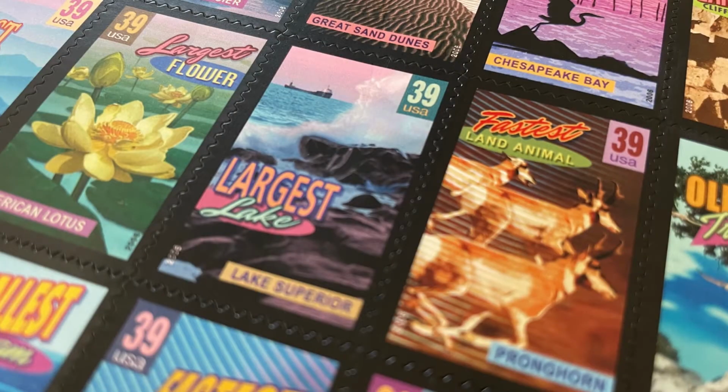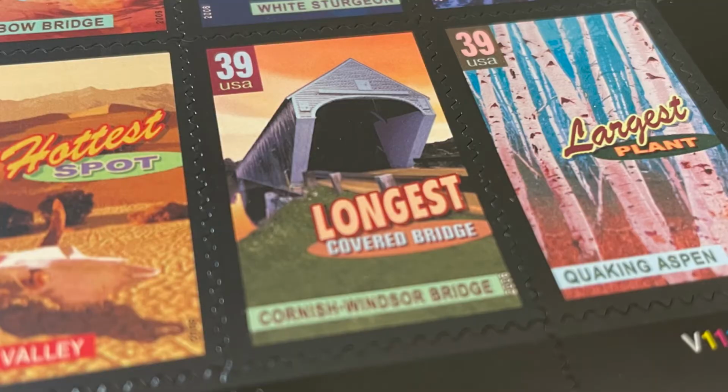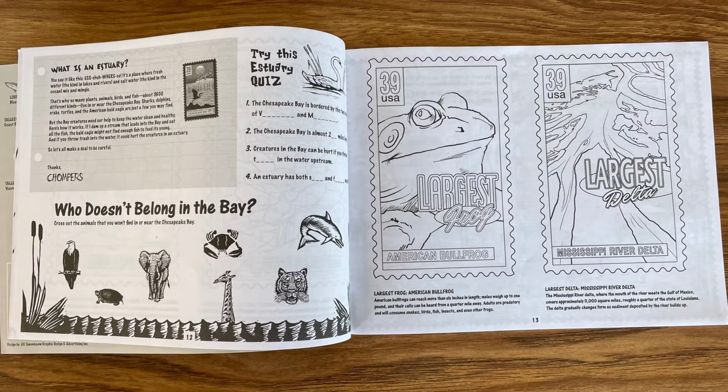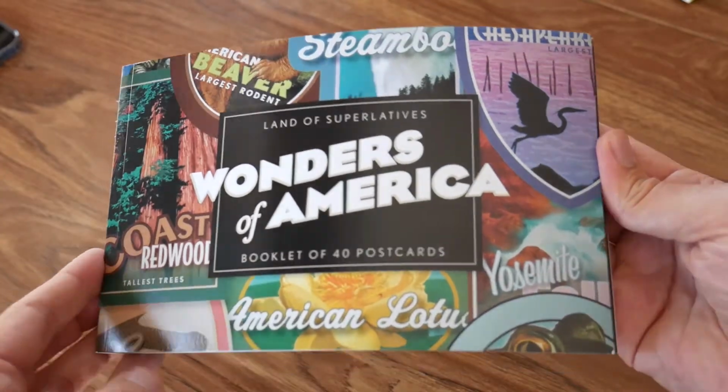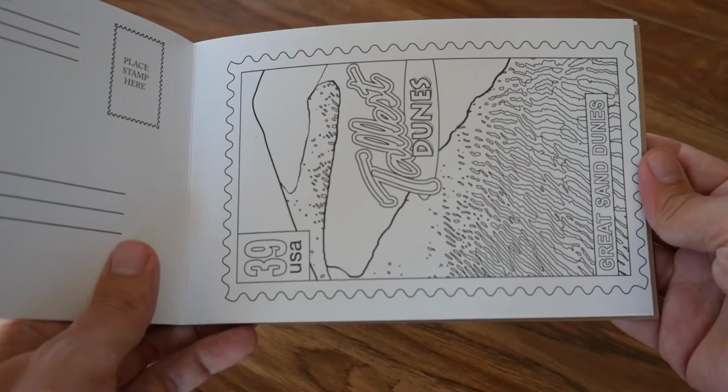What are the biggest and best things we have to offer? Like, what's the largest lake? What's the fastest bird? What's the longest covered bridge? These were so exciting that the Postal Service went big on promoting the set. How big? How about custom coloring and activity book big? How about special postcard set? How about special postcard set for the coloring book?